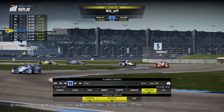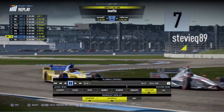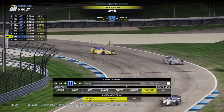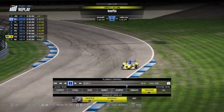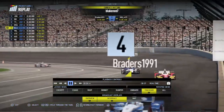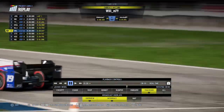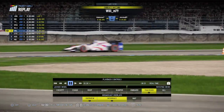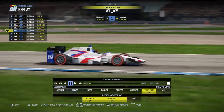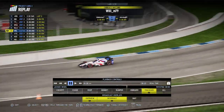Meanwhile, further back here, we've got Blakeney and Stevie and Keith having a nice little battle. Keith up the inside has a little look, but no, can't quite do it, has to back out of it before the next corner. So Bidzster in 2nd then, and then we've got Blakeney there. Will closing up to the back of Blake, and I thought he was going to outbrake himself and hit him then, but we're all good. So into the final complex, Will goes quite wide, but gets back on track. We'll just get a replay of that first lap action for you now.